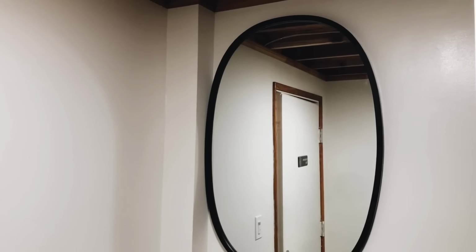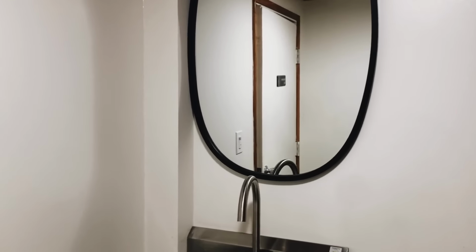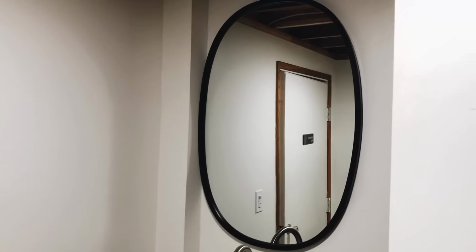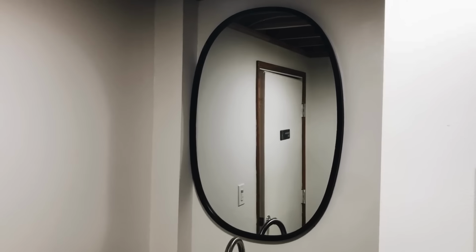You can hang it the opposite direction, but I was looking for something for this bathroom makeover that I'm working on for my mom, and this literally fit perfect. If you're in the market for a really cool mirror and you're looking for something a little bit different, I would highly recommend these. They're really great quality, a good price point, and if you had a bathroom that had two mirrors, it would be so cool to have two of these side by side. I just love the overall look of that.